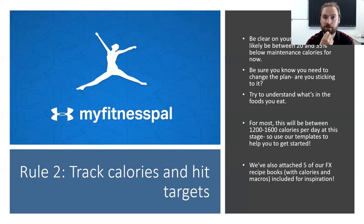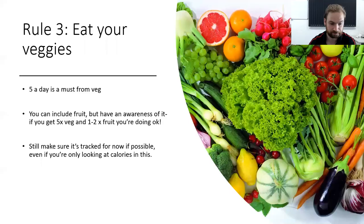So it's really important to make sure that you're having a look at them and trying to get as many meal ideas as possible to move beyond the first couple of days.